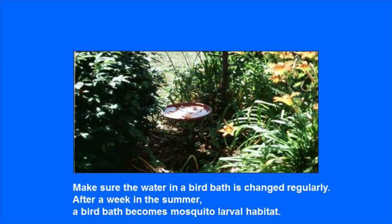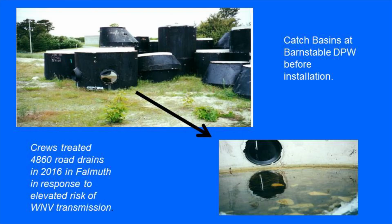For instance, in somebody's bird bath, as long as you change the bird bath once a week, you won't have a mosquito problem. You'll dump out those mosquitoes. So usually you can control this around your yard by walking around, making sure to dump out containers after it rains. As long as you do that once a week, you're all set. There are obviously going to be places where you can't do that as well.